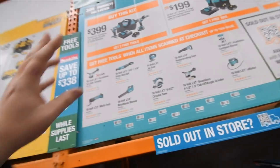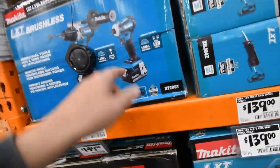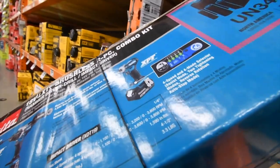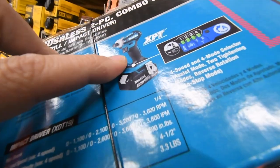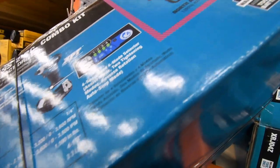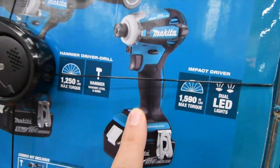All right, so Makita does have the 4-amp, which someone said that this is actually a different model number. So let's actually take a look at that for this impact driver. Oh, there it is. Yep, this is the XDT19, so that is actually a different impact driver. That is a new impact driver. It has 4 modes and 4 selector assist modes, 2 lighting modes, reverse rotation, auto stop mode. So yeah, this is a different impact driver than I already have.